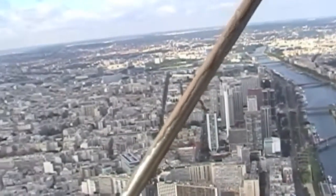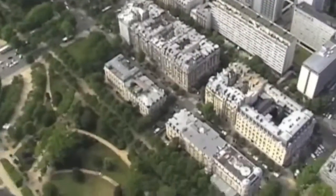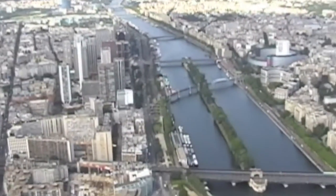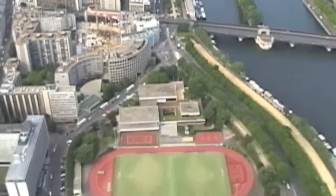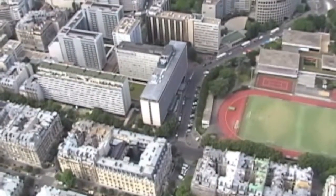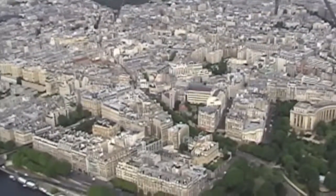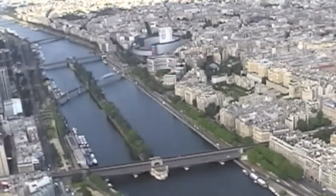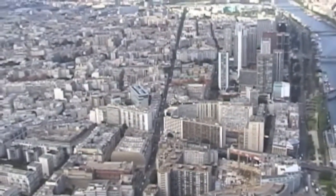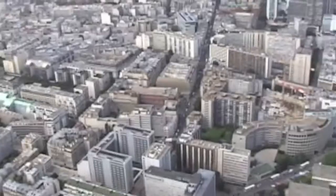A study was done, and 5,000 visitors were asked who they visited the Eiffel Tower with. 3% said they visited alone. That's the category I was in. 18.1% visited with friends. 30% said they visited with an organized group, and the most popular response was visiting with family, which made up 48.9% of the visitors out of the 5,000 people surveyed.